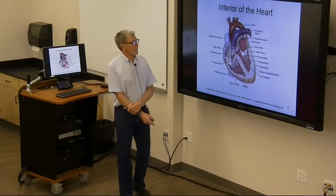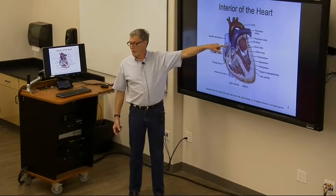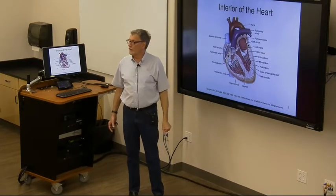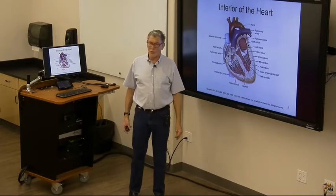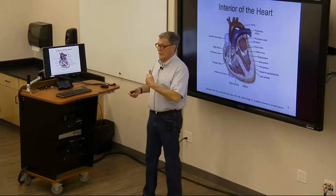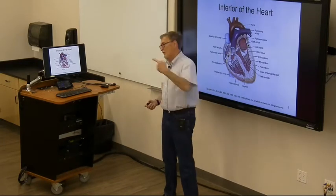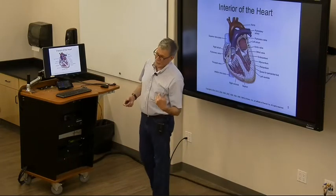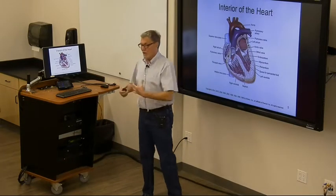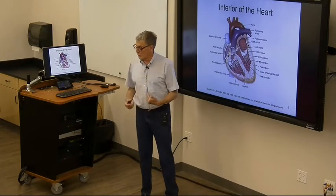Let's look at the heart first. You have two atria. The upper chambers are, one is an atrium, two are atria. And so you have the left and right. Remember, you're looking at your patient. So this is their left and this is their right. So that's the left atrium, the right atrium. The bigger chambers down below are the ventricles, the left and right ventricle.